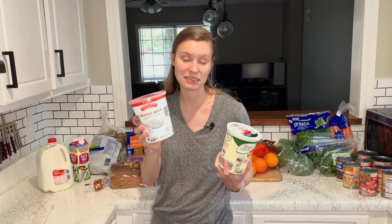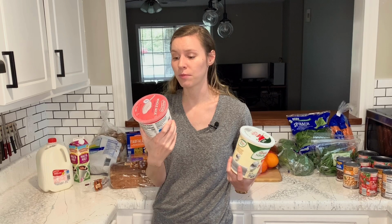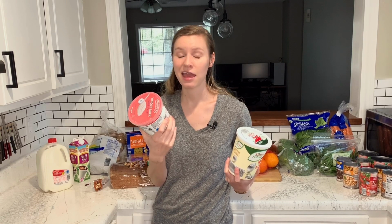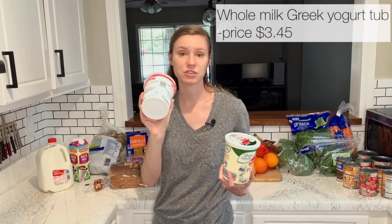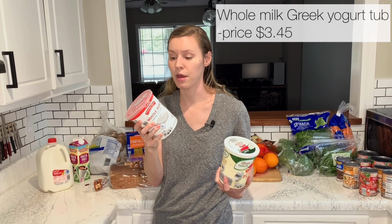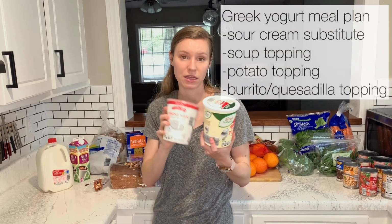If you look at the expiration dates on sour cream compared to yogurt, yogurt has a much longer shelf life, so you can buy it in big tubs like this and it's going to last you and not go bad. For example, this doesn't go bad until February 19th, and right now it is January 14th, so I have more than a month to eat this whole tub. And this was $3.45 for this tub. Greek yogurt is definitely a little bit more expensive than regular yogurt.